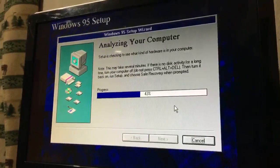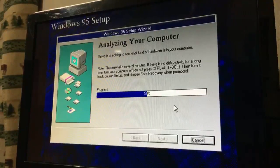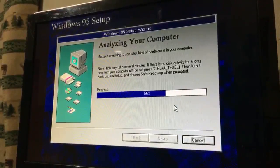We're at 42%. The hardest going. You know what it's doing? It's going blank. It's analyzing the computer. Why is the computer saying it's analyzing your computer? Because the computer is analyzing my... The computer is analyzing the computer. It's analyzing itself. Oh my god.